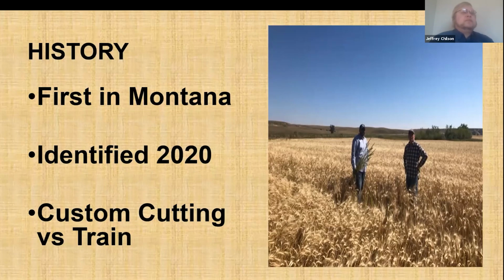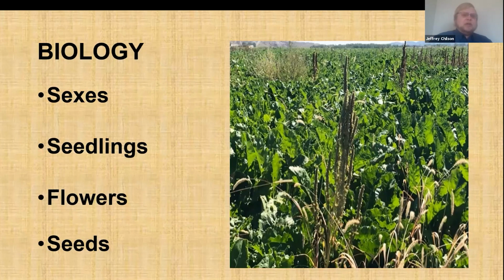And once we started interviewing the landowner, we found out that he had hired custom cutters from Minnesota for several years. And so our working hypothesis now is that it came in on the custom cutters.